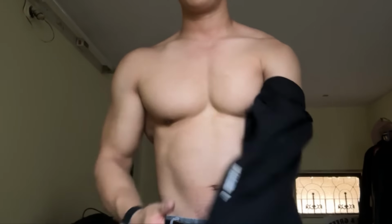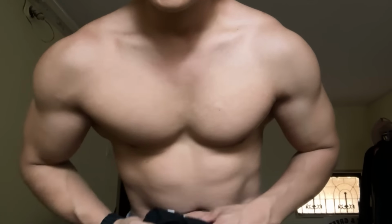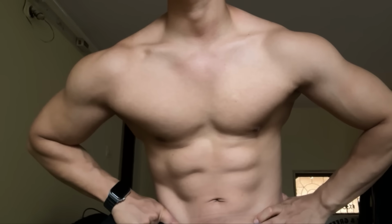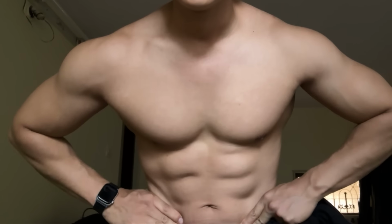Let's go. Crazy. So okay, that's my body update after biryani. I still have abs. Wow, I still have abs.